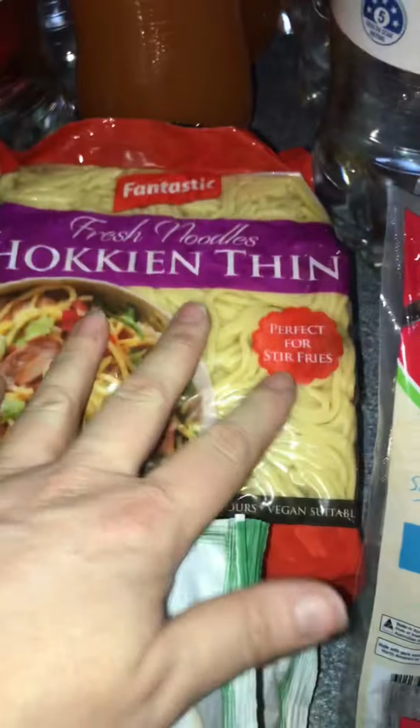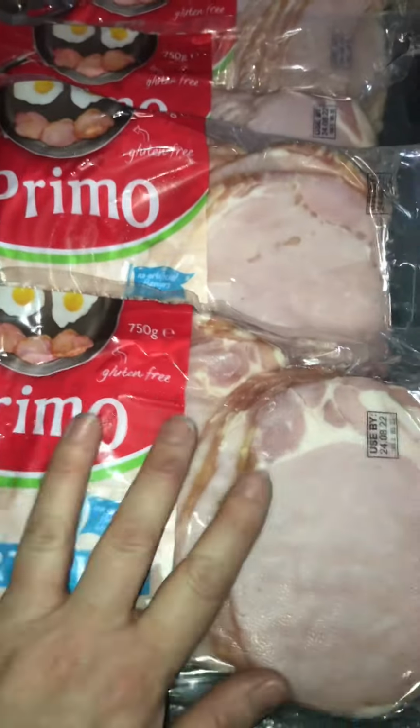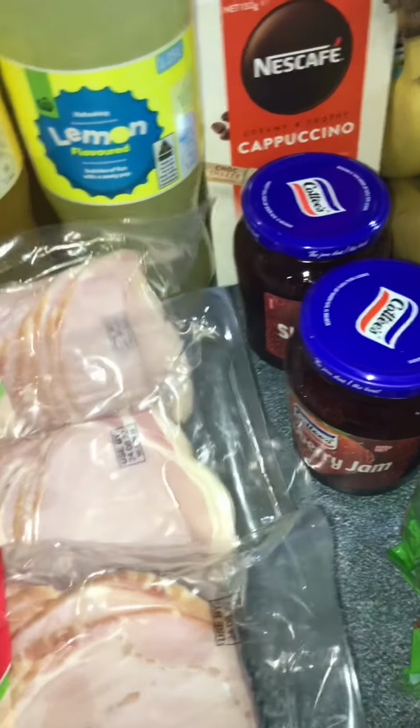I've got two packets of the fresh Hokkien noodles. I've got the thin ones. I like them better than the thicker ones. I did buy four packets of 750-gram shortcut bacon. Now, this will go into potato bake, bacon and eggs, obviously, creamy bacon carbonara, and then I've just also got a spare one in case I need it, or I feel like doing something with it.